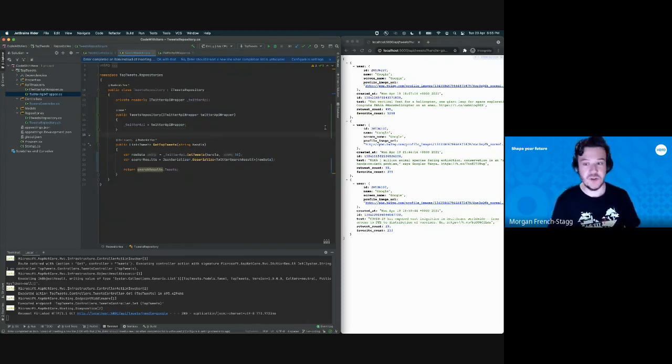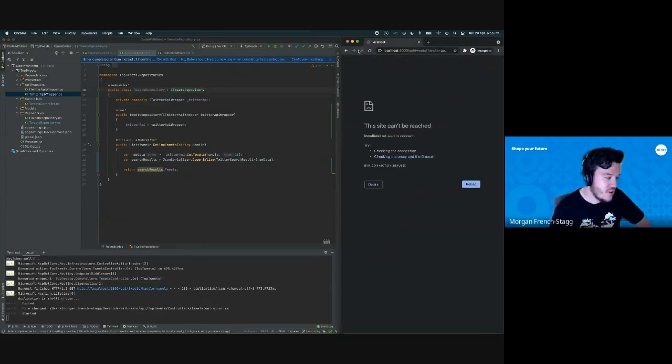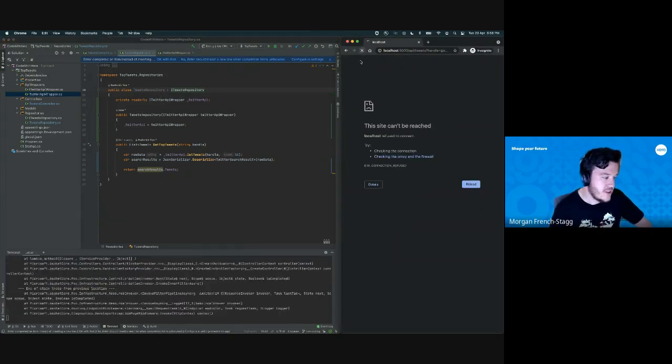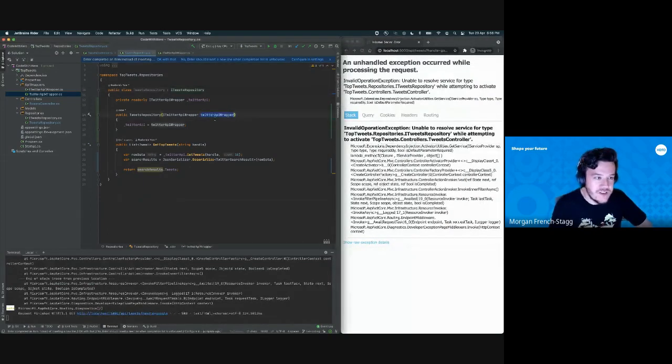But what I need to do is create those classes on startup, when the code starts on its first run. The reason why is if you look here, this will just not work. There we go, because it's saying, I don't have a Twitter API wrapper and a copy of that interface.